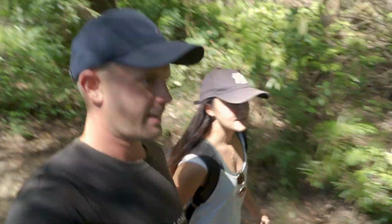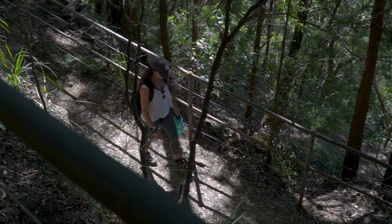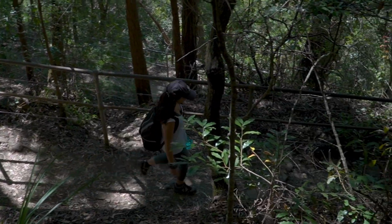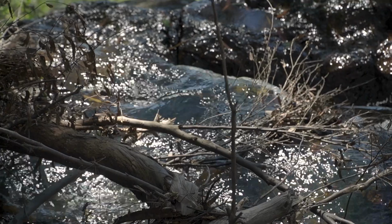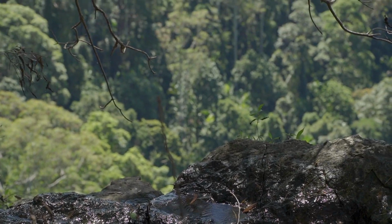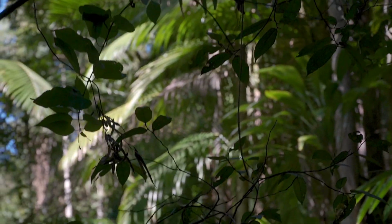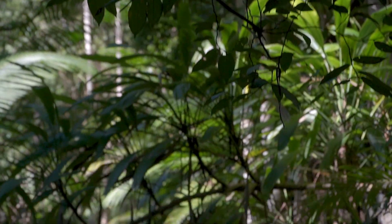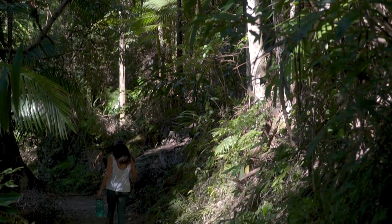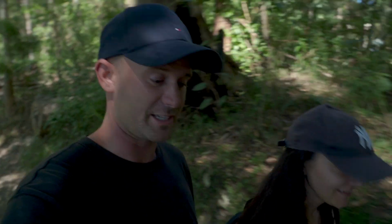First up is Purling Falls. And we're so happy we came here because have a look at this. So far, this place is pretty cool.